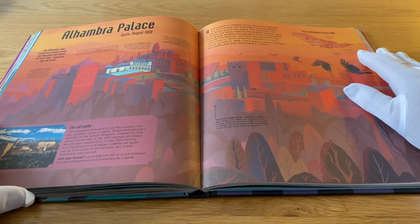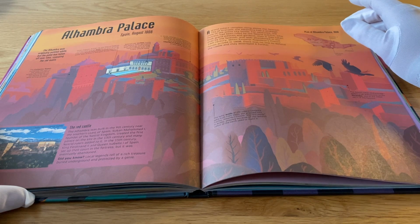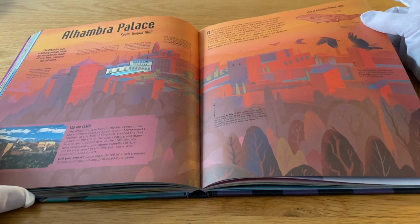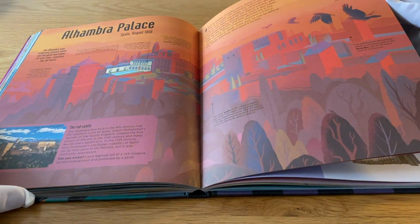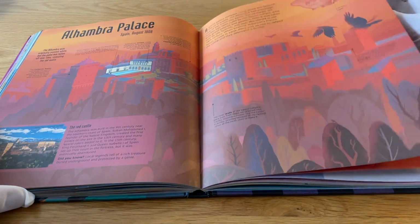When Emperor Napoleon's French forces arrived in 1808, there was no one to defend the castle, and they destroyed it further. Which was a shame. It's a shame that all these amazing buildings are just designed to be destroyed by opposing forces, because they are truly magnificent buildings.